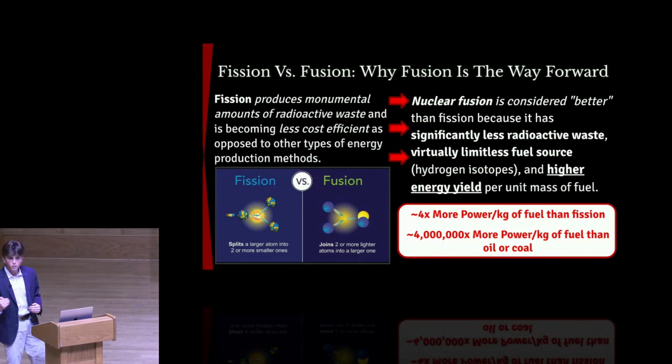At the moment, all current nuclear reactors are powered by a process called fission, which we touched on earlier. When you think of a nuclear reactor, fission is likely what's backing it. While nuclear fission is great, it actually has a lot of problems. Nuclear fission produces a monumental amount of radioactive waste, which stays dangerous for thousands to even millions of years. And it's becoming less cost efficient as opposed to other means of energy production, such as burning fossil fuels.